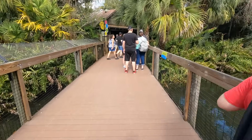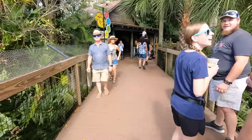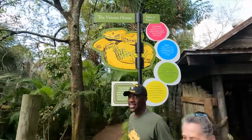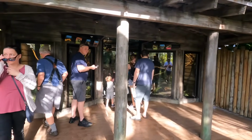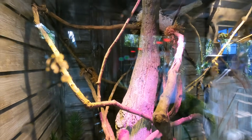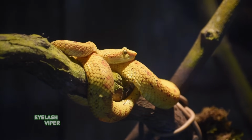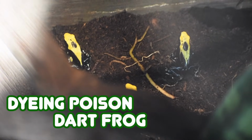As soon as you get yourself out of that sticky situation, you'll find yourself in a scaly situation. If the Venom House didn't have glass, it could literally be raining snakes. These are 2 side-by-side enclosures that make for one very interesting experience. If you look straight out, there's a venomous eyelash viper. Look down, and there's poisonous frogs. But the theme around this rainforest is to always look up.